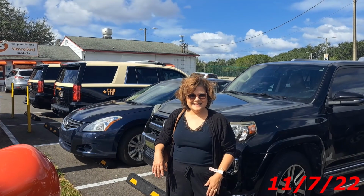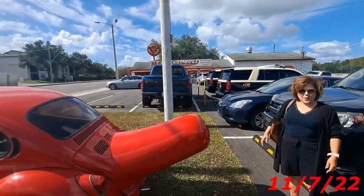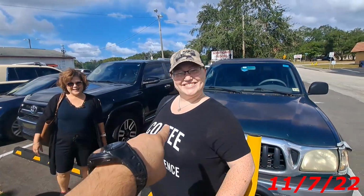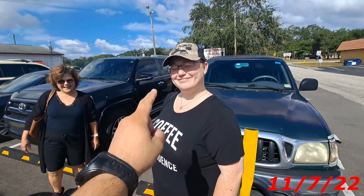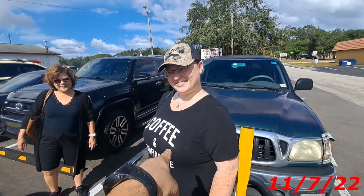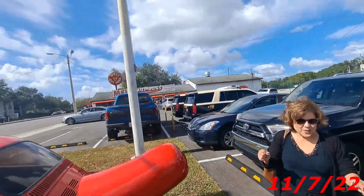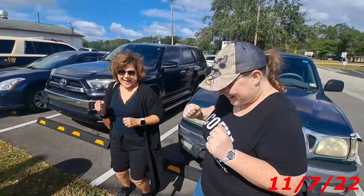Mom, where are we? The world's famous Mel's Hot Dogs! We're next to the hot dog mobile. Sarah, this is your third time going. We went years ago when you first visited, when we first started dating. Then you went behind my back with my mom and family. That's cool, you know, I'll forgive you. But this time, we're going together to get some awesome hot dogs! Yeah!